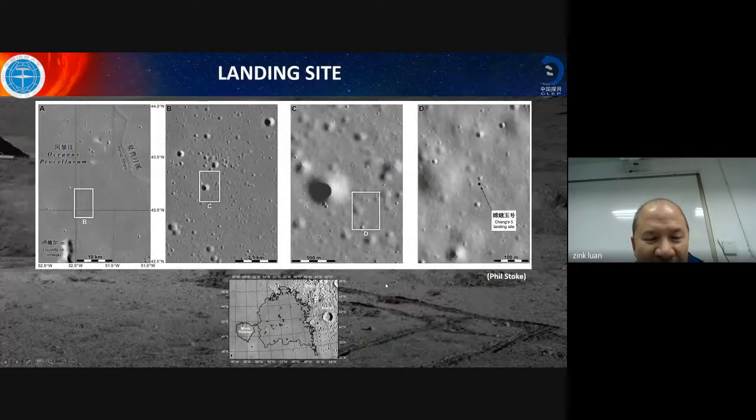Here is an image immediately published by our international colleagues. They collected some previous figures and plotted the landing point here. You can see it is located in the northern Oceanus Procellarum, very close to the longest lunar rille. We call it Rima Sharp. You can see the scale bars here: the first one is 10 kilometers, and the second 2.5, third 500 meters, and the last is 100 meters. The last one shows the real landing point of Chang'e-5.